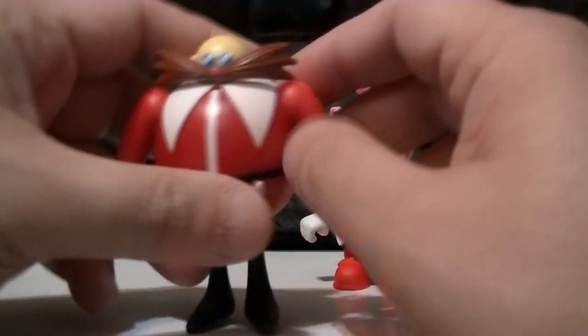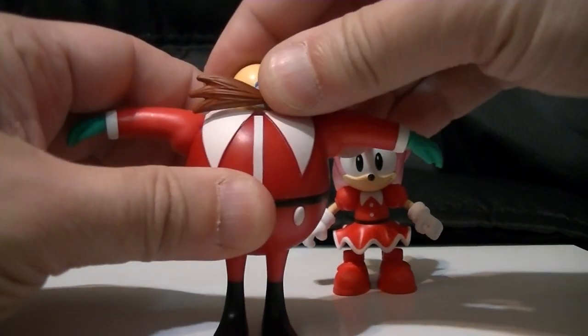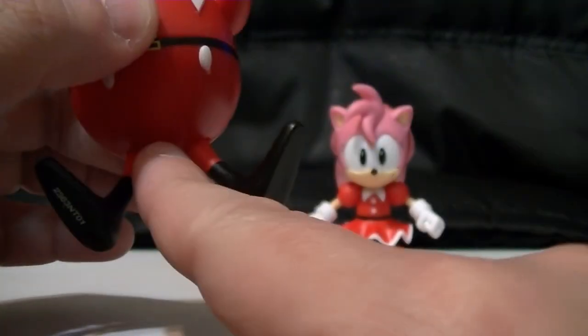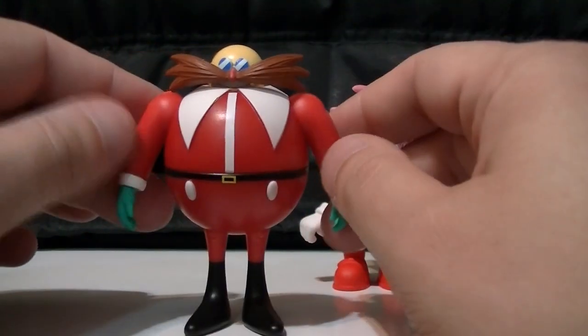Anyway, like I said, these are the same molds as the 2.5-inch Dr. Eggman and Amy figures. So, for Eggman, you have head articulation, universally jointed shoulders, and universally jointed hips that don't get a lot of range because of the shape of his body. This is interesting because it is legitimately different from the one that comes with the Eggmobile, because the one in the Eggmobile has an extra cut in the bottom so that his legs can go forward more, allowing him to sit fully in his Eggmobile. I wonder why they don't just repurpose that mold. Oh, I guess Santa Eggman can't go into his pod.